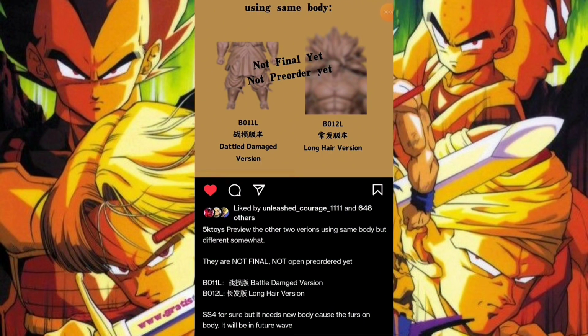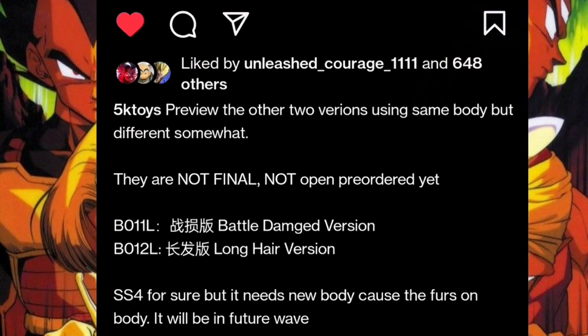So in that same post previewing the other 2 versions of Broly, right? The last thing they tell us is Super Saiyan 4 for sure, but it needs a new body because the fur's on the body. It will be in a future wave. Now, this is going to lead into the discussion part of the video in a moment, right? And what I mean by that is this.